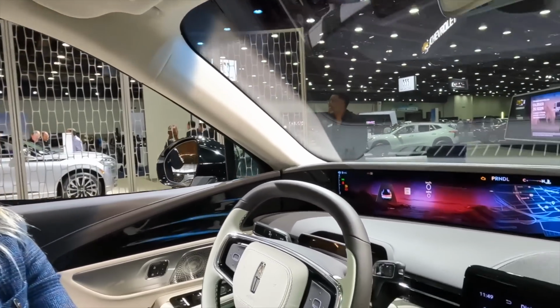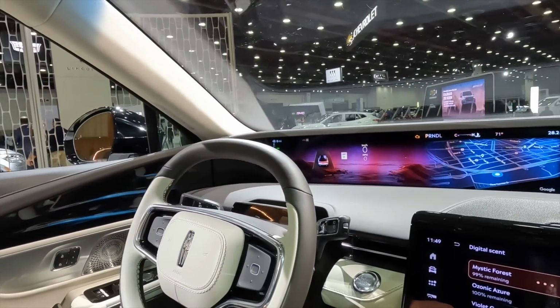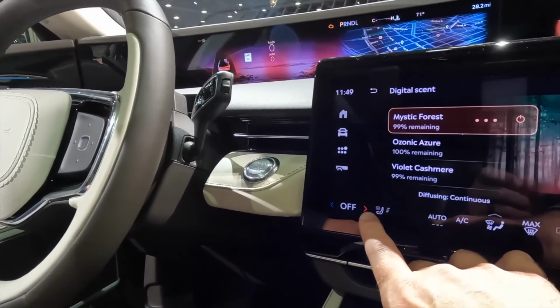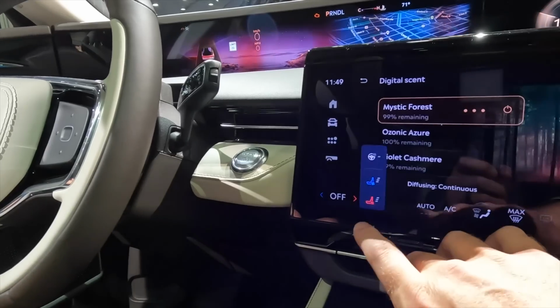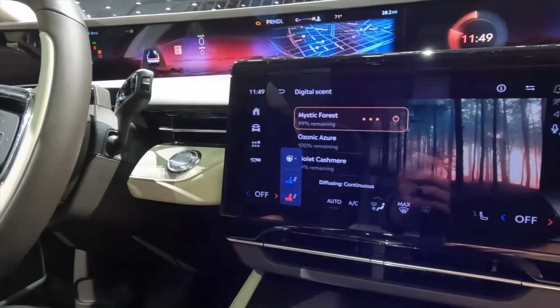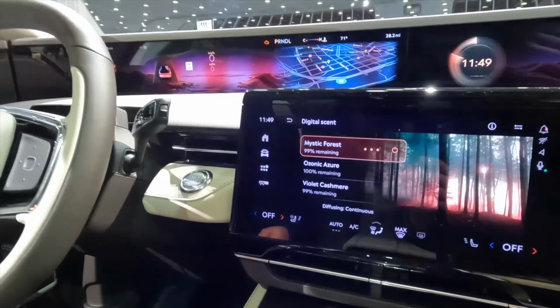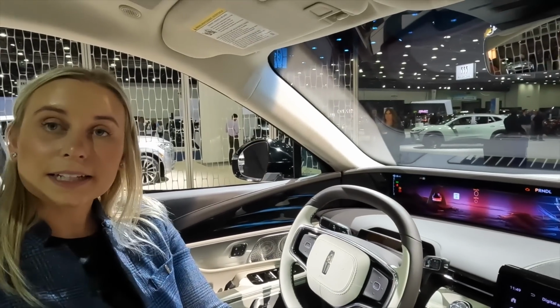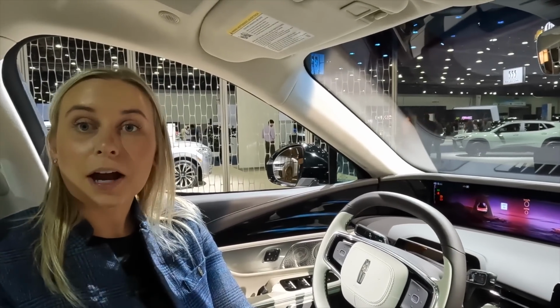Okay, very interesting. So I'm curious, just a couple more of the more fundamental things. I see that we have controls here. Is this both heated and cooled seats? Yes, it is. And the heated steering wheel as well? Yes. And then heated and cooled seats on the passenger side. Do you have any of those options in the rear? So we do have heated seats in the second row as well.